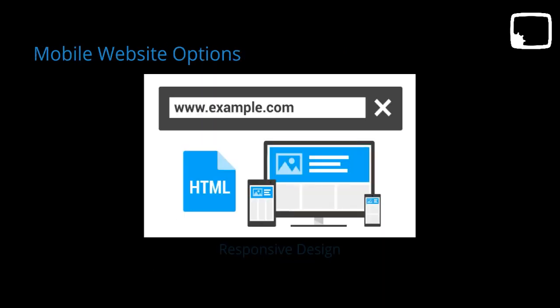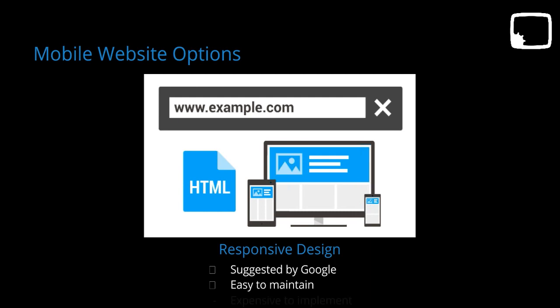that are available. So, the first option, and the one that we really recommend, is responsive design, right? This is the option that's suggested by Google, and for a couple of reasons. One of the pros of a responsive design site is that it's easy to maintain, right? So, instead of having multiple different versions of your website, a website for mobile or a website for desktop, you have one website that scales to all different devices. So you have one set of pages for all devices.